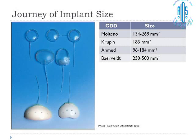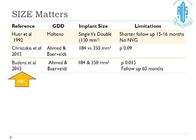If you look at the valves, they have gone through a journey. Some are not included here because we are waiting for the results. From Molteno to Ahmed now, sizes vary from 96 to somewhere around 500 square millimeters. And the designs also vary for all the valves, from round to oblong and ovoid shaped. So does size really matter?